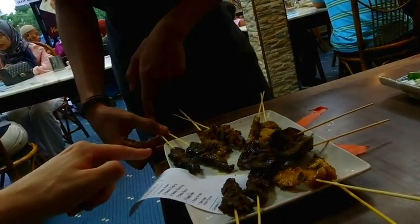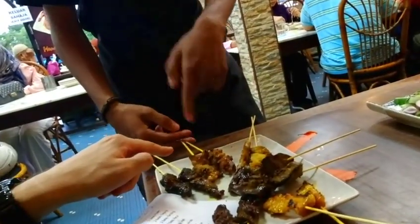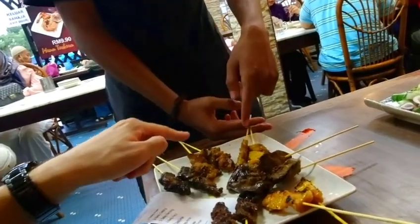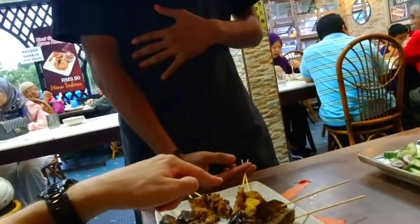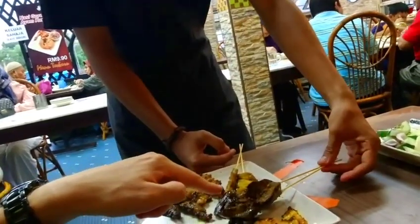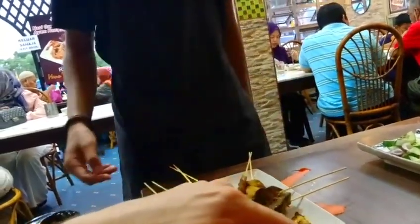This is the mutton. The mutton, okay. Yeah, for the rabbit, this is the rabbit. The rabbit. This is the stomach. The stomach. Okay. This is the liver. Liver. Chicken and beef. Chicken and beef.